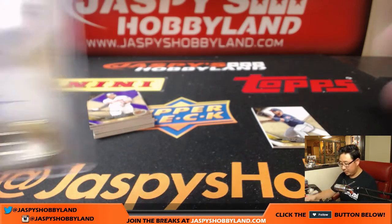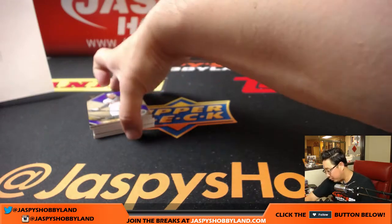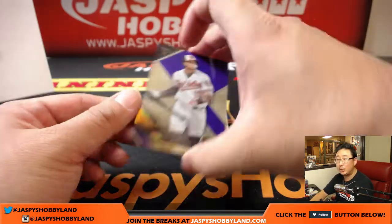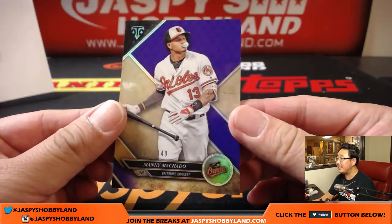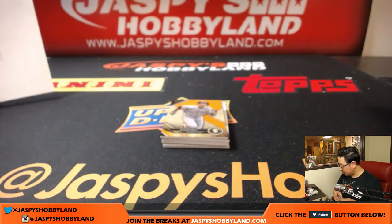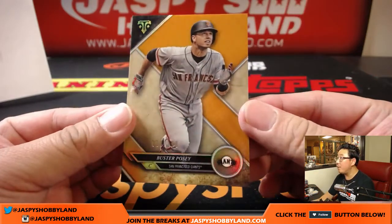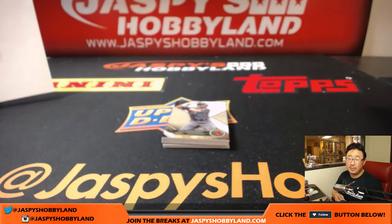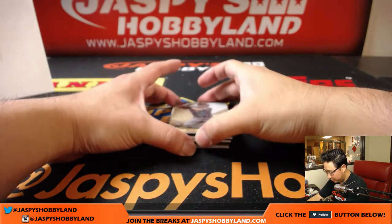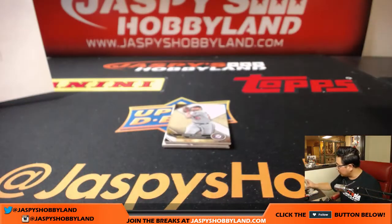All right, one more mini box to go, not only for Glowbug, but for everybody. Good luck, ladies and gentlemen. 96 out of 340, Manny Machado, Bruce, Orioles. Out of 150, 004 out of 150, Buster Posey, Giants. Who's got the pumpkins? That would be Charles with that one. Goldie for the Snakes. Giancarlo Stanton for the Fish.